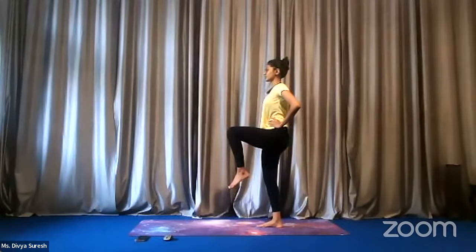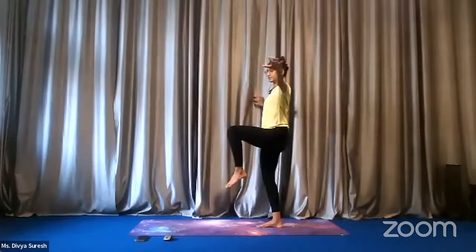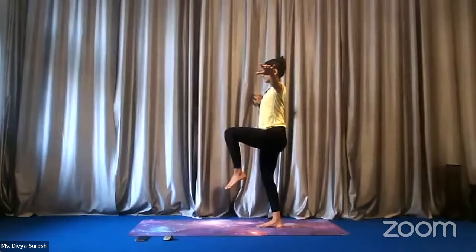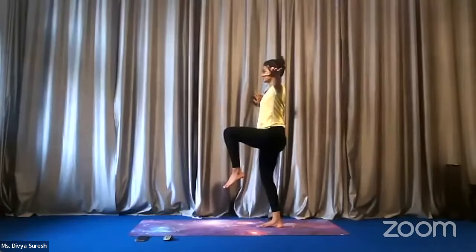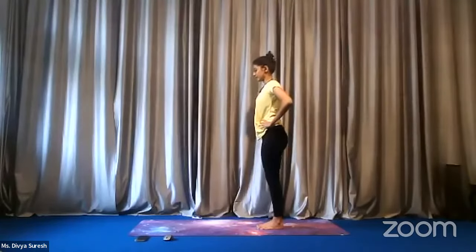Your job is to just focus on your breathing. Keep looking at one point. Five, four, if you're comfortable, stretch your hands out. Three, two, and one. Hands down first, and then the leg.